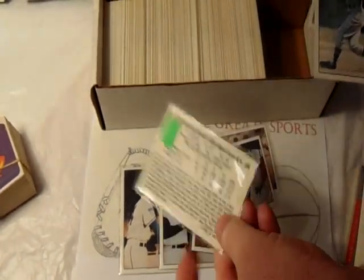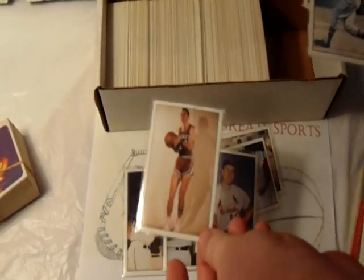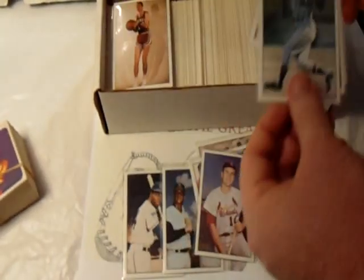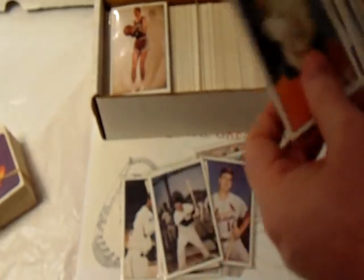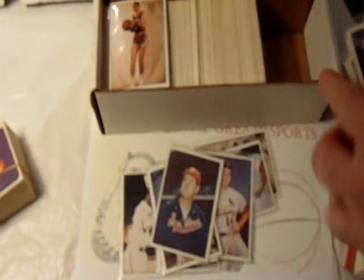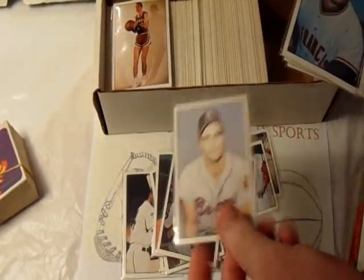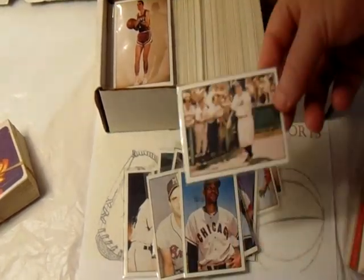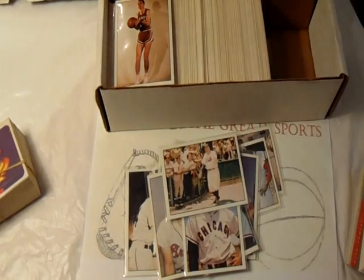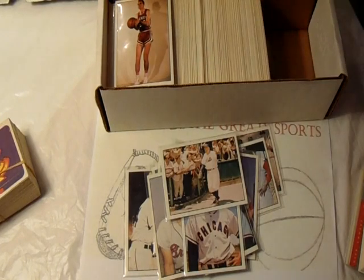This was randomly in there, and this is Ed McCauley, which is a basketball player, but a different set altogether. Hank Aaron, Ted Williams, the player card, not to mention Ted Williams, the manager card as a Senator, Red Schoendienst, Al Kaline, Joe Torre, Juan Marichal, Billy Williams, and Casey Stengel. So those were your main Hall of Fame guys that were in there. Well, the rest of the box, I'll just talk a little bit about the set.